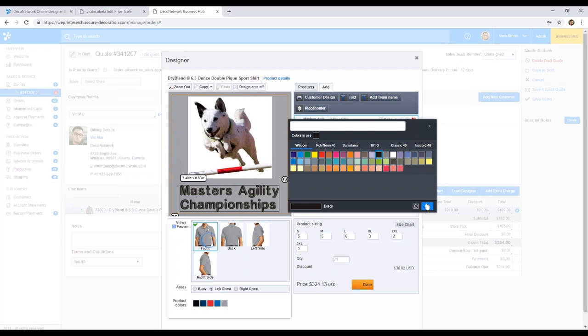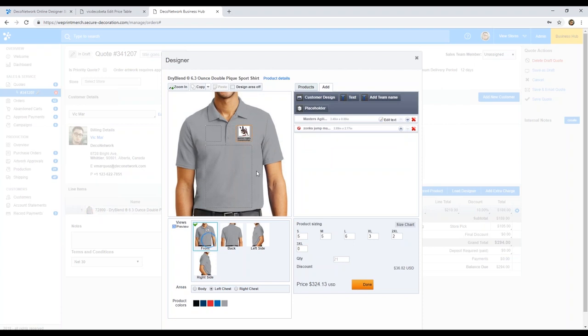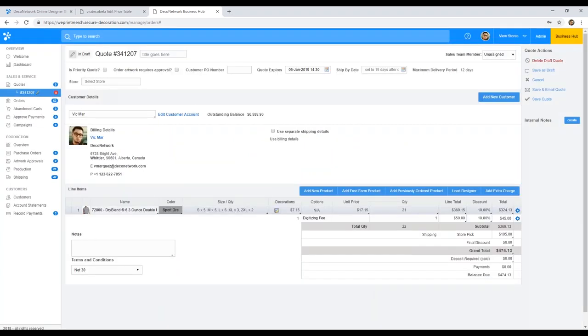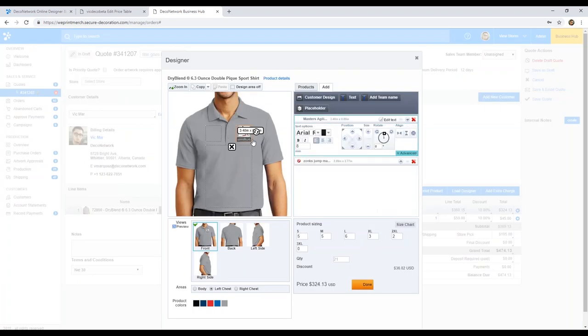Okay. So we got the black. All right. So that's our design right there. Okay. It's on a polo. We're hitting done. And the benefit there of the text that you just added, Victor, right? So we got the photo of the customer from the customer. Let's pull it back. Obviously, that needs to be digitized, but for the text, we don't have to worry about digitizing that text, right?